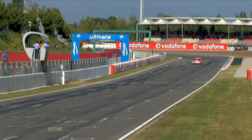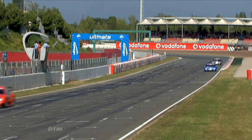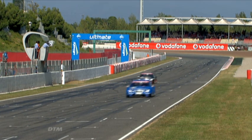And still the telephone conversations continue. Margaritis, Paffett and Lauda across the line, but we can hear now from the man who finished in third place.